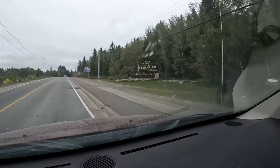Carl is out of here. My next destination is a little town I have never, ever been to before. I've heard of it. It's called Kirkland Lake, and it is on the way to a town my dad lived in for many years called Duparquet in Quebec, and I want to go visit that. I've never seen where my dad grew up, so we're going to do that.